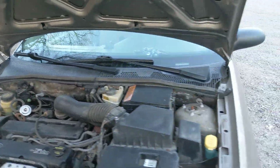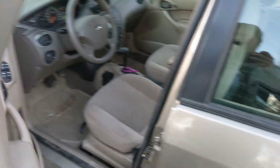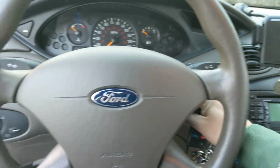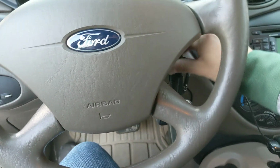Yeah, I told you guys that. It was $80. No, $161 shipped to the door, which I thought is super cheap compared to everything else. I'm able to do a full tune-up and get everything back to square one.